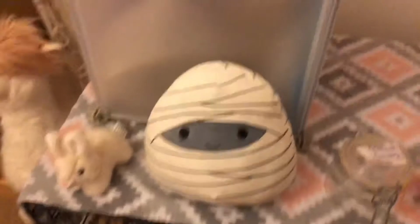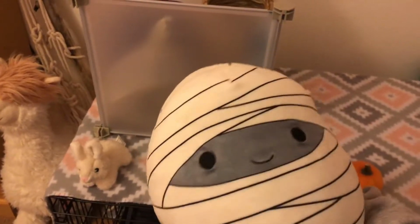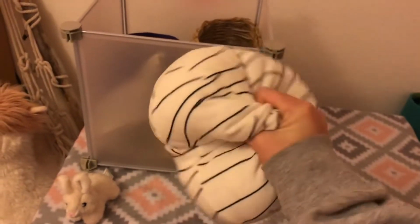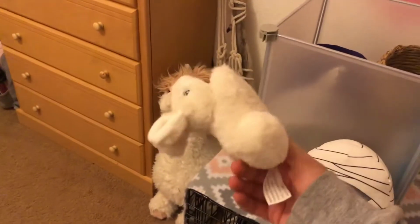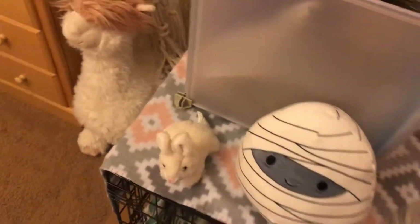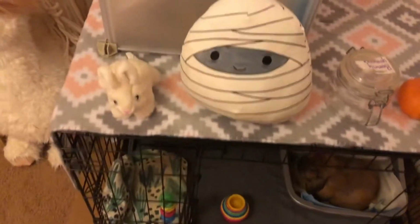So next I have this Halloween mummy squishmallow. I thought it was cute for the Halloween season, and it's just a little mummy, and it's super squishy, as you can see, and really soft, but I just put it up here as a little decoration. Then I have, this is Oliver. He is just a little bunny I got for Easter one year, a few years ago, and so I thought, why not put it in the rabbit enclosure.